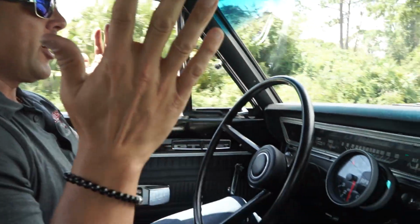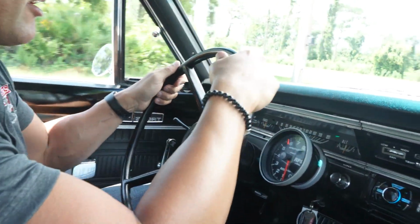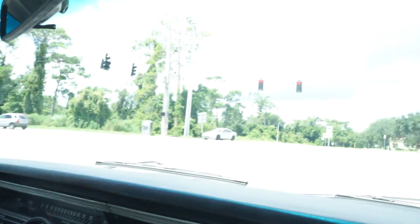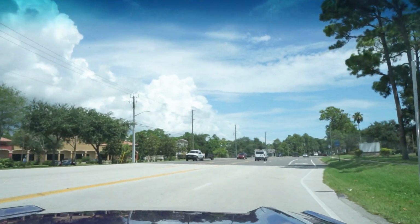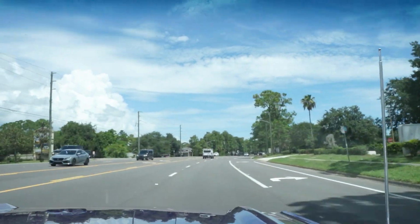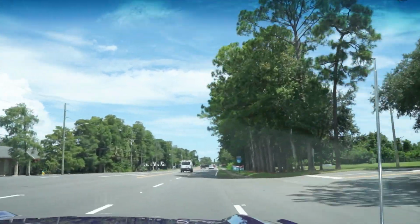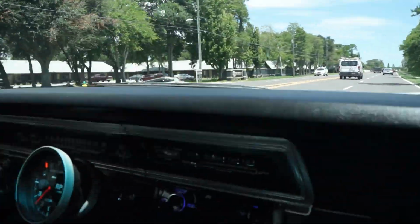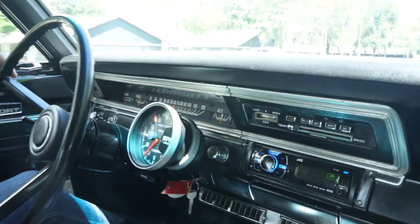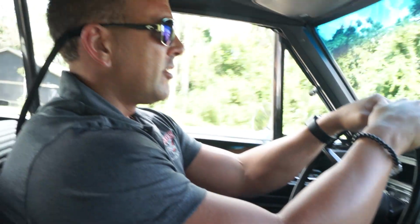Look at that, stepping on the brakes. Steering wheel's not shaking all around. Car's not pulling to one side or the other. Got a beefy 342. Nice. Shift's perfect. I don't know if you heard that or not. That's 65. Got to shut it down there because obviously you can see I'm creeping up on traffic. 50 miles an hour, no hands on the wheel. Nice car.